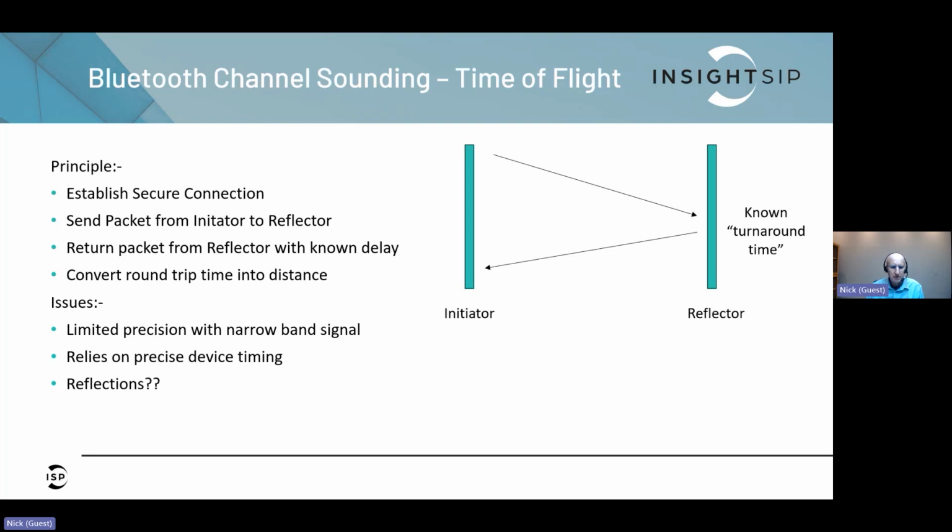What are the potential issues with this? Well, you're still fundamentally using a narrowband signal. What that means is it's not necessarily that easy to establish exactly when a pulse arrives. When you have a narrowband signal, it's not sharp and well defined, so you're only going to get a certain level of accuracy with that. You also need quite precise timing on both devices to know how quickly you're turning your pulses around and to measure the time, so you need accurate clocking. And reflections in the environment are potentially problematic because they can muddy what you perceive as the arrival time of your pulse.